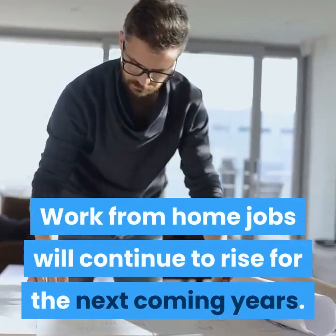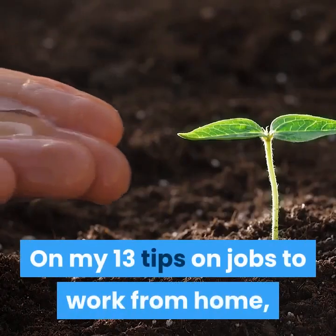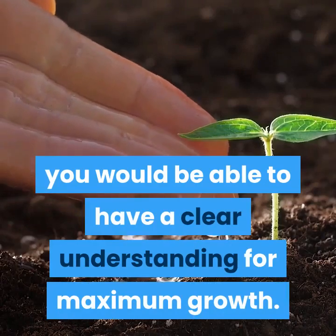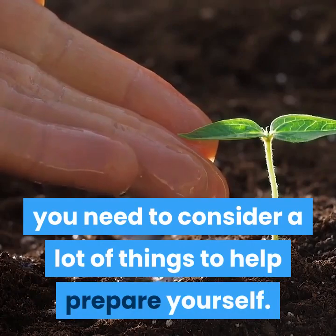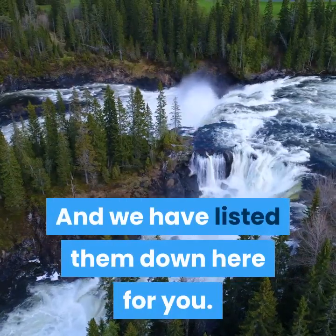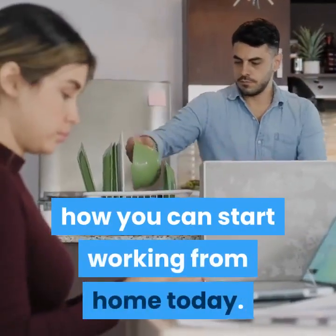Work from home jobs will continue to rise for the next coming years. In my 13 tips on jobs to work from home, you will be able to have a clear understanding for maximum growth. If you're planning to shift to work from home, you need to consider a lot of things to help prepare yourself. And we have listed them down here for you. So, here are our 13 tips to guide you on how you can start working from home today.